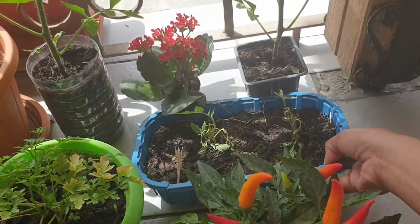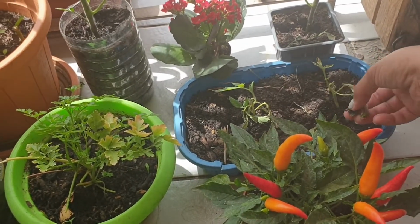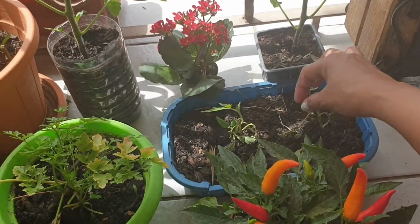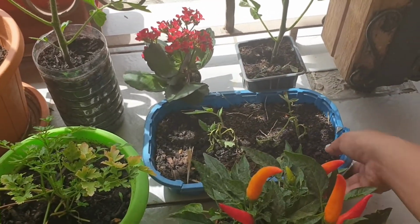And then, these two guys here are another tomato. Yes, I transferred it here. I just transferred it here. The others I already transferred in the garden. And then, these two are still small. That's why I didn't transfer them.